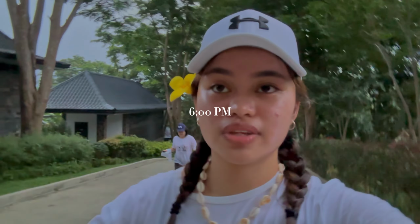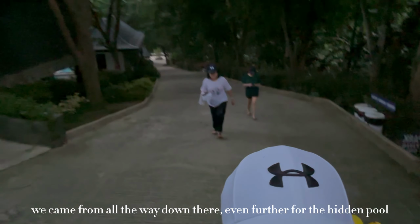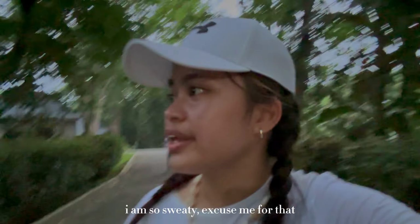Okay, so we just finished checking all of the pools that we can see, and the crickets or the bugs at night are really loud. They're nocturnal. That's how steep we're going right now, and it's not even finished yet. It's gonna go up and down later. We're gonna pass through a hanging bridge and then go up more. So we just went to the lowest point of the resort to go back to our room.